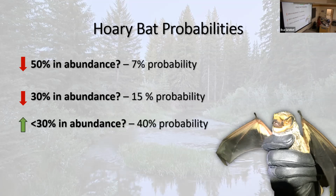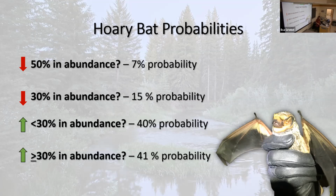What I did find was that there was, in total, about an 81% chance that we are seeing abundance increases of at least 30%. Which is an absolutely terrifying finding to get when you're very aware of all of the literature saying, hey, this population range-wide is actually collapsing. Seeing this was like, how do I publish that? I was very nervous, but also incredibly intrigued.